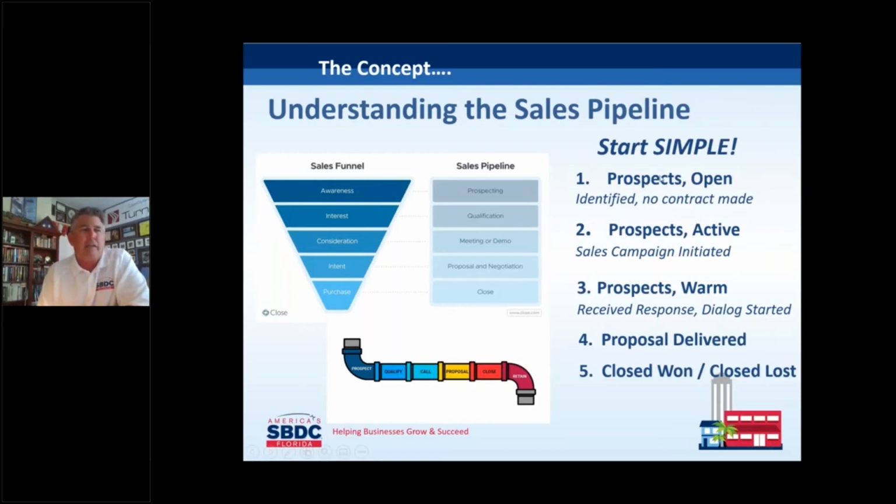So here is, I always want you to think about starting simple. So this is your sales pipeline: prospects open, prospects active, prospects warm, proposal delivered, closed, and won. It is a process, and here's what these mean. Prospects open means like that list we talked about a couple slides ago, where there might be 800 home builders and 1,000 general contractors, and you haven't touched them yet. They're in your database, but you haven't done anything with them. So those are prospects open. You haven't touched them yet.